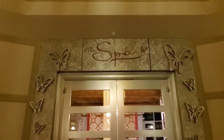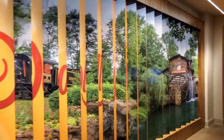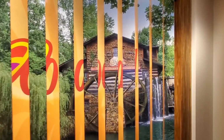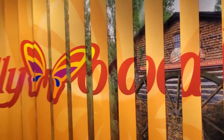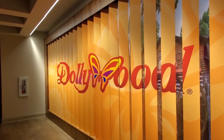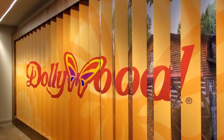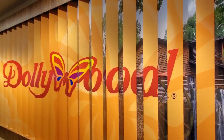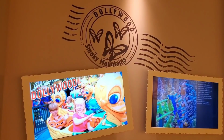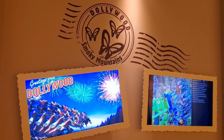Well, this is really cool. You can actually see the Dollywood train and in Dollywood. Ooh, cinnamon bread. But if you turn this way, ta-da, Dollywood. Dollywood might be closed for the season, but we can get a little bit of Dolly while here at Dreammore. Well, being here tonight is making me miss Dollywood. Yeah, only about a month and a half to go.